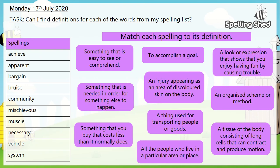Okay, your task today. Well, first of all, I'd like you to start by writing the date and the Can I at the top of your page. And your Can I today is, can I find definitions for each of the words from my spelling list? Once you've done this, you'll be able to see on the left-hand side of your screen all of your words that you're going to be learning to spell this week, so all of those challenge words. And to the right of those, you can see some different definitions which will go with each of these words. Your job is to match each spelling to its definition.